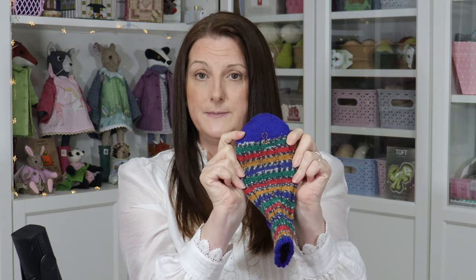It's knit 6, purl 2. And every second round you just knit. So you're only working knit 6, purl 2 every second round, and you alternate between that and a knit round. It just breaks it up a wee bit. I quite like doing that in my socks.